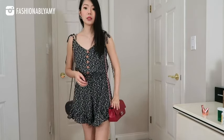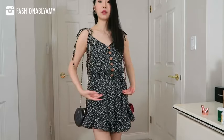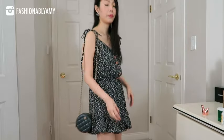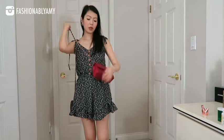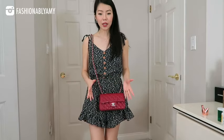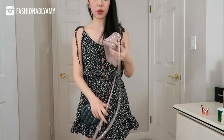This is how it looks on the side. So like I said, this is my hips, so it's quite long. But on a mini bag, it's acceptable. So it really just depends on the proportion, like how it looks on you. So I feel like this color, this particular bag is still fine.